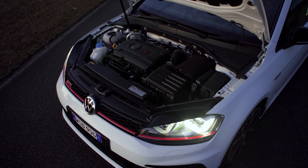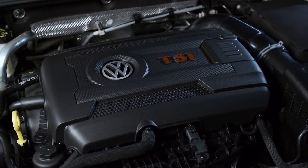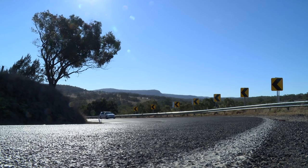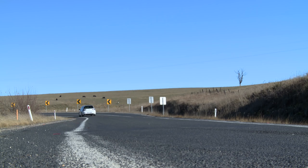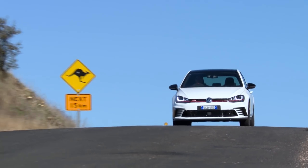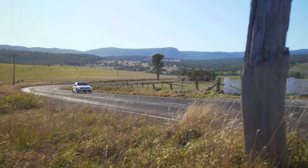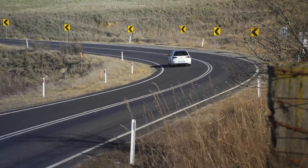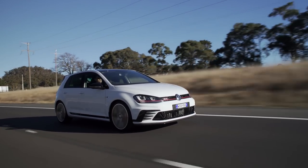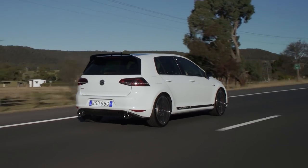It's got the same 2-litre turbocharged engine as the R, in a slightly different state of tune. The 40 years is good for 195 kilowatts out of the box, and VW says it'll overboost to 215 kilowatts for 10 seconds at a time in anything over third gear and full throttle. It's kind of like a push to pass button, only the button is under your right foot. And that overboost figure, by the way, actually makes the 40 years the most powerful production GTI ever made.